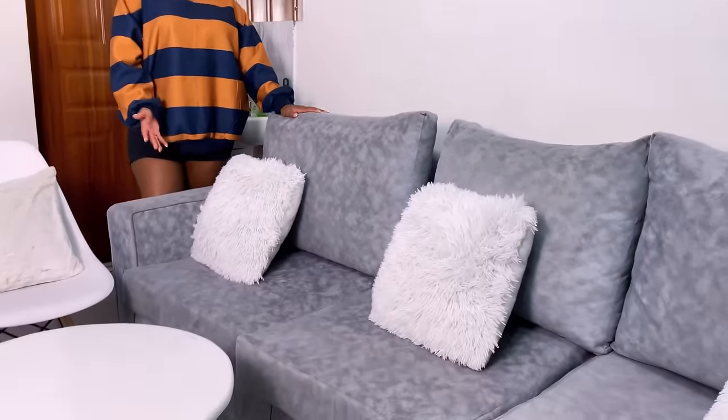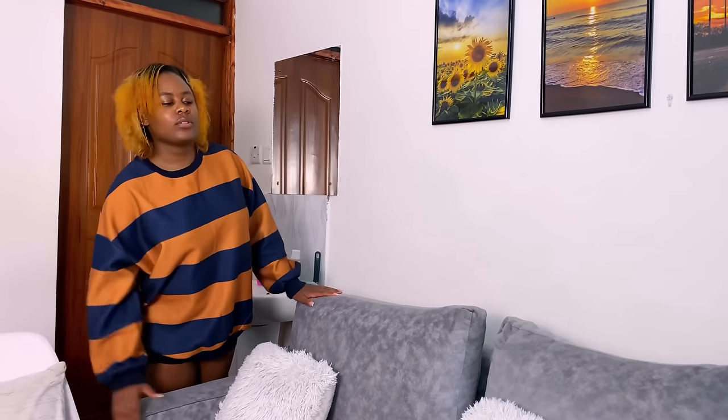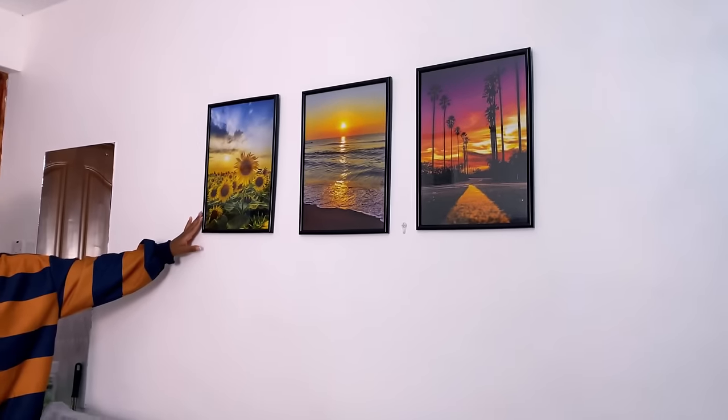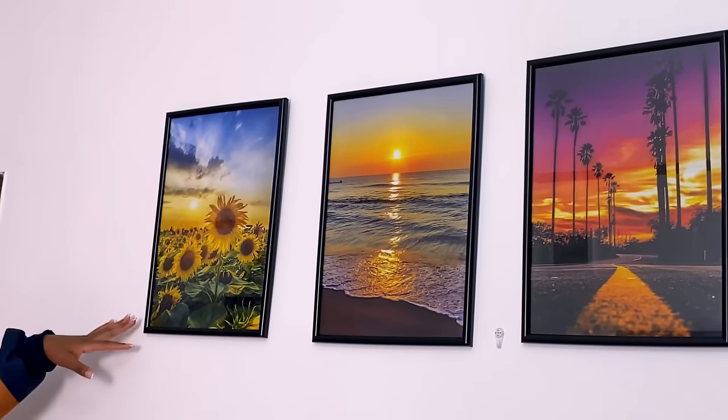So, on this other side of my house, I have this couch. It is quite a big couch considering the space being very small. I really loved this couch at the beginning, but right now I don't love it as much. I'll tell you guys why in another video. Then on top of the couch, there is this wall art. I got the frames from him, and then inside I just painted the art myself.